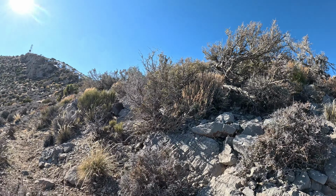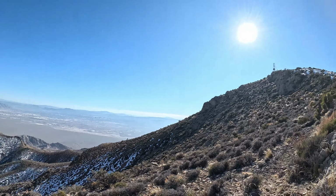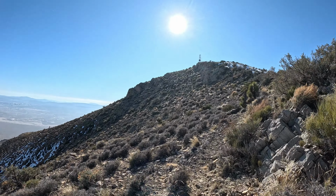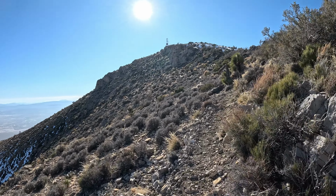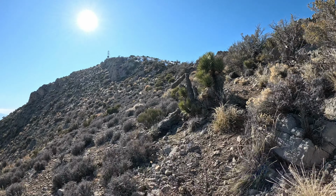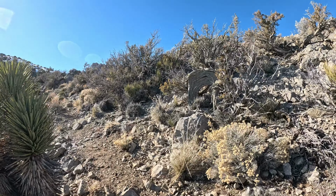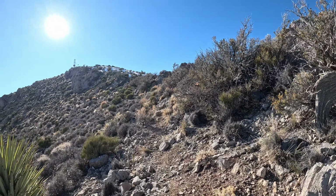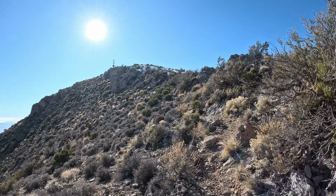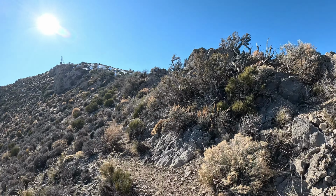Yeah. All right, getting close. The tower on top of Gas Peak is right up there. There's Vegas. There were some mildly sketchy parts, mainly because of the snow. You have to kind of pick your way around some rock faces. So still, if you've got good balance and are in pretty good shape, I think you can do this. It's just tiring, and it's pretty.